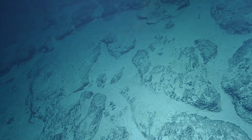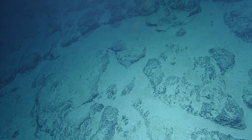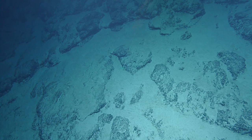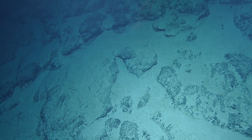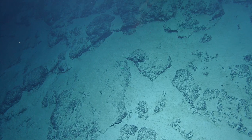Something here? Sure. That could be a ledge, actually, but I don't know. It kind of looks like a tripod fish, but I don't know if they get this deep. Would be interesting to know. It looks like it is. It does sort of look like one.